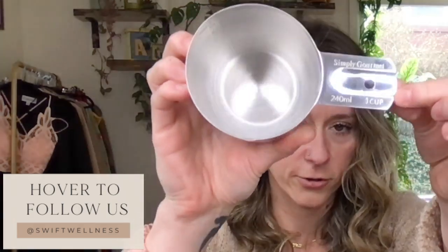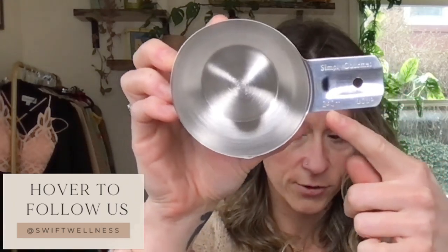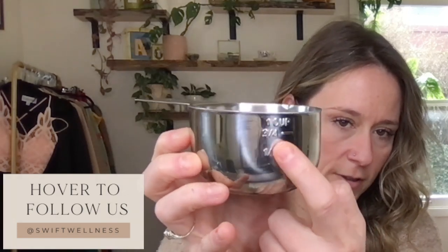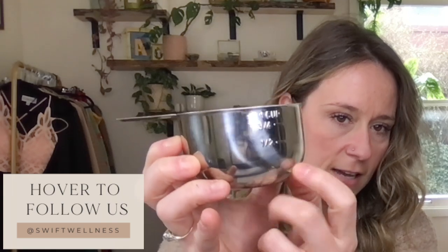Of course you have your cup right here, oops, let's see if you can see it, and then you also have your milliliters here. But what I think is even better is this is the cup size, obviously. On the single cup, you also have the line for a 3/4 cup, and then you also have the 1/2 cup line.